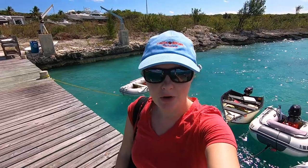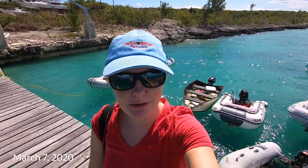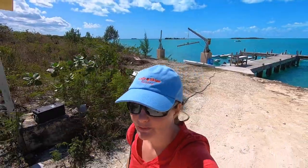This is our first morning on Long Island, and we are heading inshore to check out the farmer's market. It's supposed to be pretty good. I'm really excited to see what they have. Actually, really pretty island.